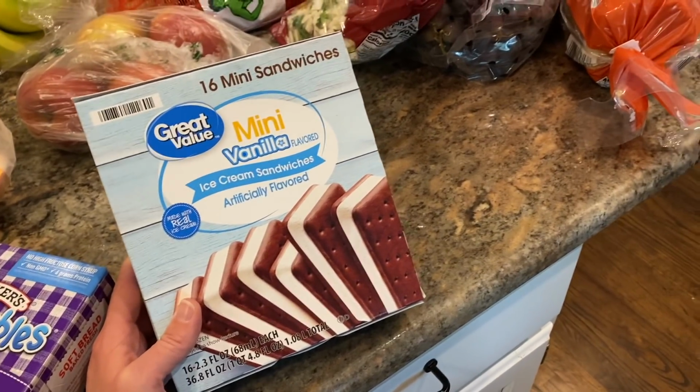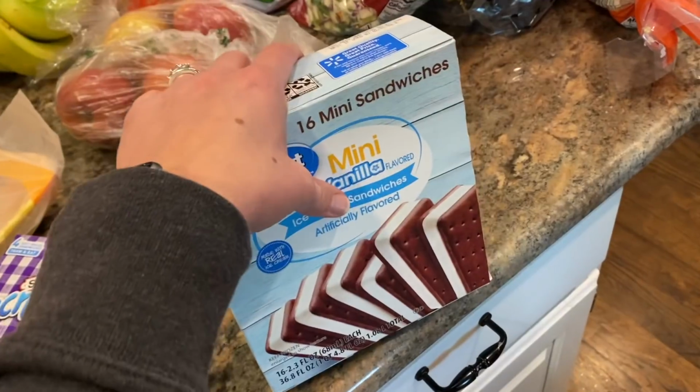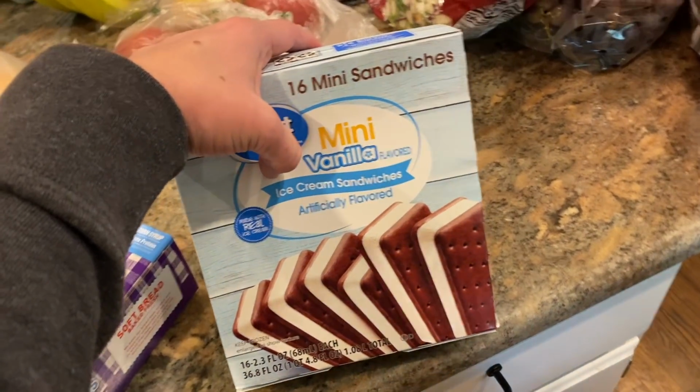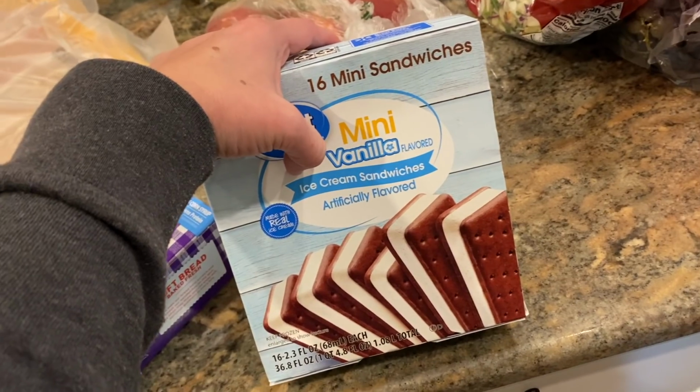I'll probably have a couple of them too. The little mini ice cream sandwiches, and let's face it, my husband's probably going to eat several of these too. So these will probably be gone in like 3 or 4 days.